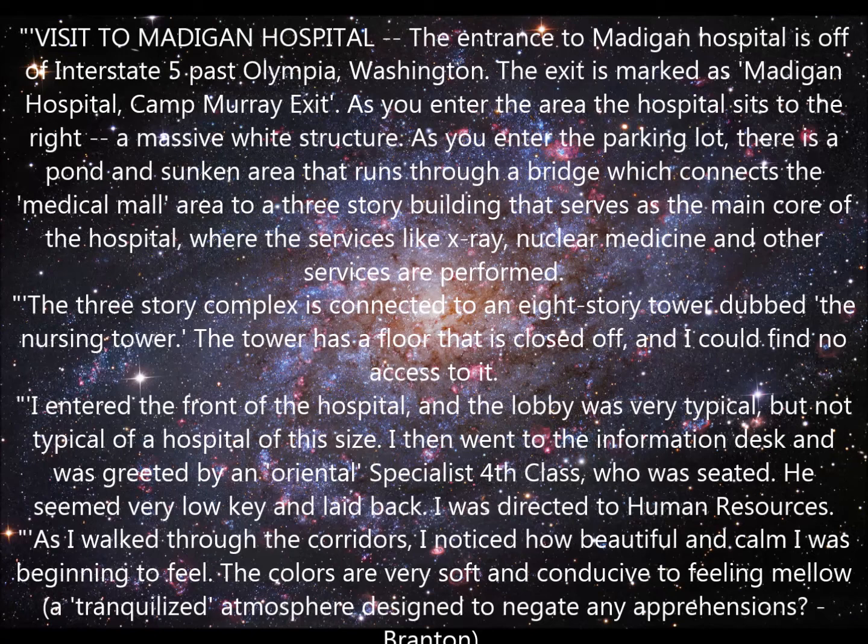this size. I then went to the information desk and was greeted by an Oriental specialist 4th class, who was seated. He seemed very low-key and laid back. I was directed to human resources.